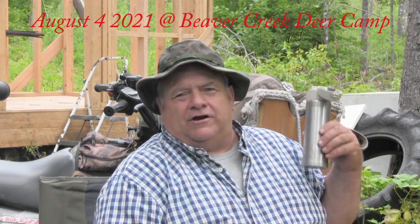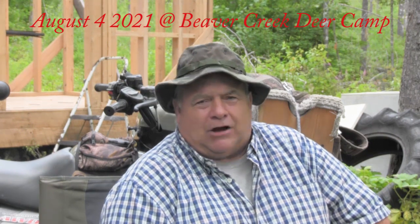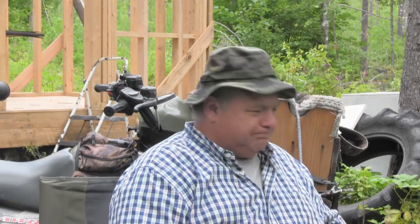You can see we're in on the new cabin. This is the outpost that I've been working on this summer. I finally have got all of my lumber here, so we're moving right along. The framework's in the background. But anyways, what I want to talk about today is pads and posts.